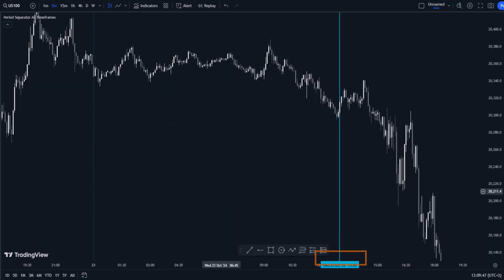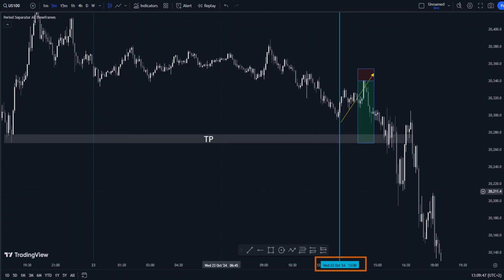Same routine. First, mark 1 p.m. with a vertical line and observe how the price moves. In this example, the price pushes to the upside. And you know what that means? We're on the lookout for selling opportunities. Now, we can target this low down here as our take profit. Simple, right? But here's the million-dollar question. When do I actually enter the market?